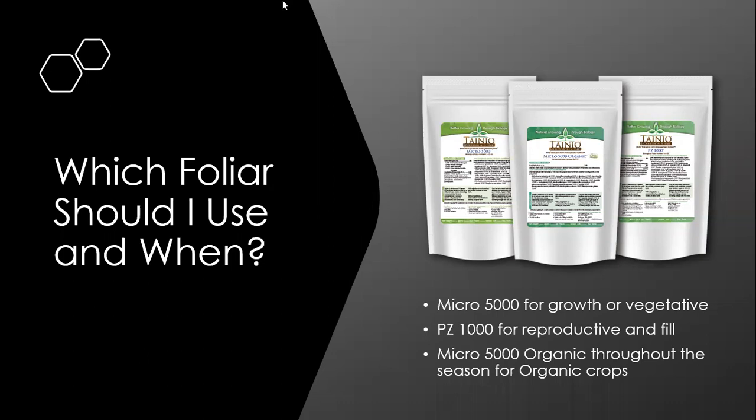When we look at the PZ1000 and the Micro 5000 organic, a lot of times I look at these as Micro 5000 early for growth. It's designed for growth or vegetative state. So early on, when I talk about my corn, at V3, V4 stage, when I'm talking about young fruit trees, I would do this early in the season. When I talk about my tomatoes, when we're in vegetative and we want a lot of growth, I'm using the Micro 5000, and then I'm following with the PZ1000 during reproductive.